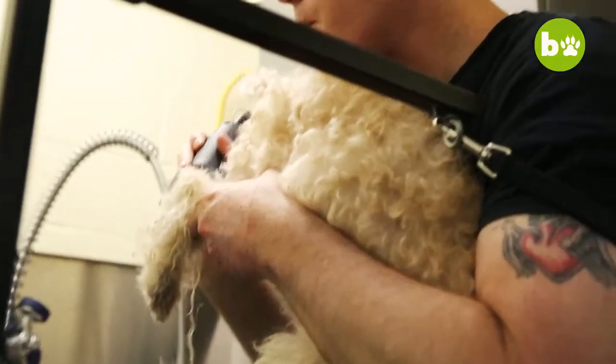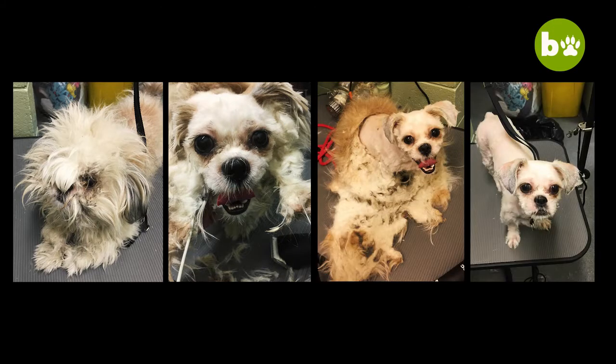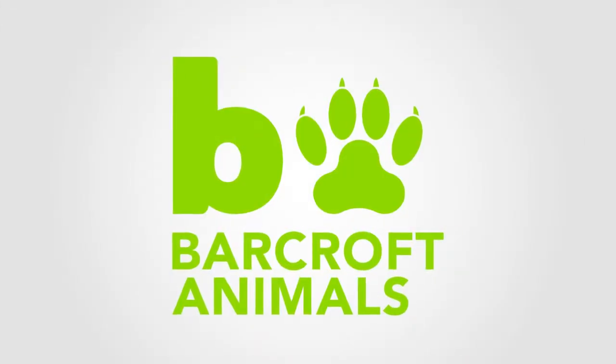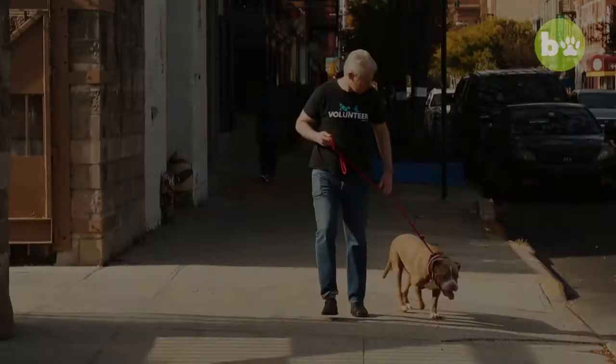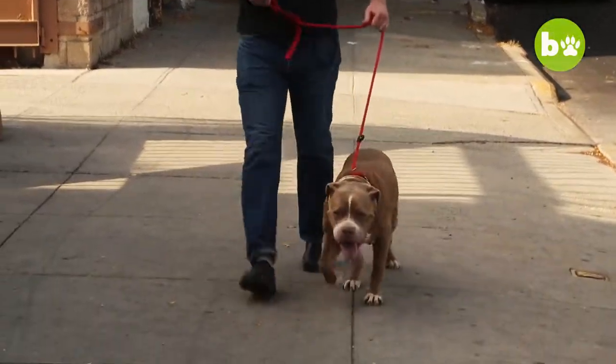What I really love about dog grooming is just seeing that transformation. It's just so exciting for me. Hi, I'm Mark Imhoff, and I'm a volunteer groomer here at the New York City Animal Care Center.